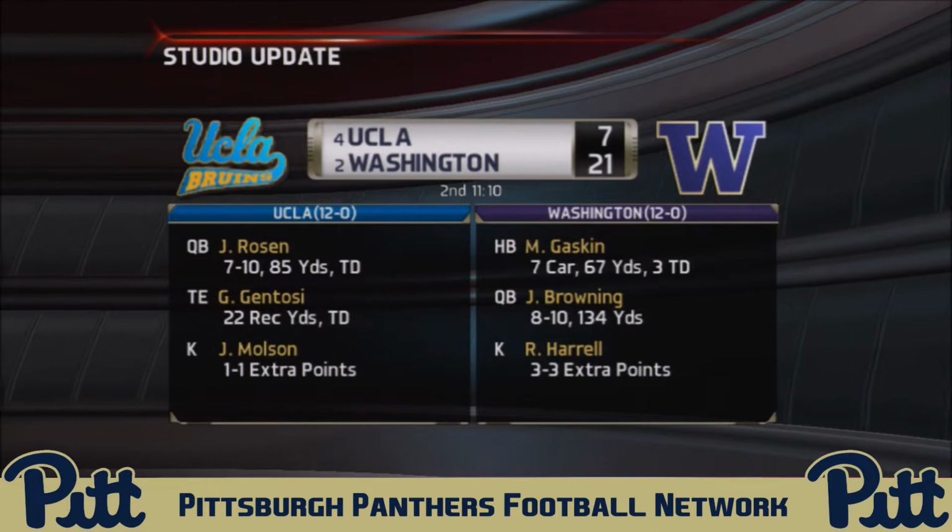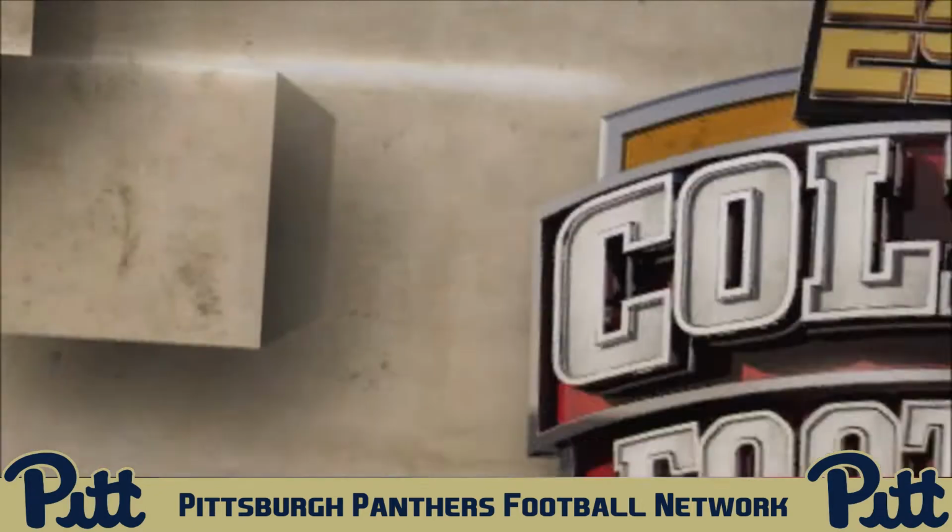Around the nation, we can see Washington currently opening up a big advantage off the strength of 3 Myles Gaskin rushing touchdowns, and they currently lead UCLA 21-7 in the Battle of the Unbeatens in the Pac-12 championship game.